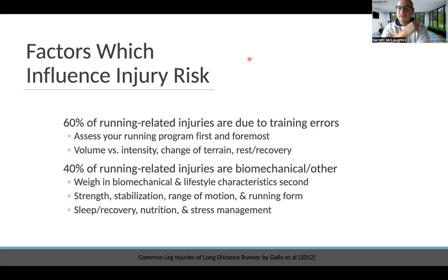So looking at your running first, are there any training errors? Assessing volume, intensity, change of terrain, and then how much rest and recovery you're getting to really offset those things. And then the next thing we look at is biomechanics. Like I mentioned a second ago, biomechanical and lifestyle factors: strength, stabilization, range of motion, running form, sleep, recovery, stress, nutrition, stress management. Those are all secondary things. So looking at the running program first and foremost is never what we do. We're always looking at the biomechanics first. Usually if you can make some good adjustments from a running standpoint, you can see some really good results early on, and then tying in the biomechanics there secondary.